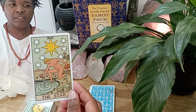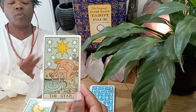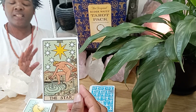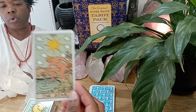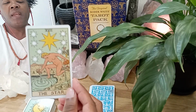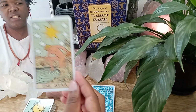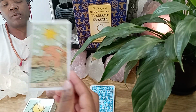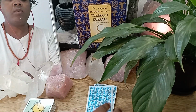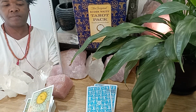The Star energy is, now that you've done all that release, letting you know wherever you go, blessings are just raining down upon you. The universe is just pouring these blessings down upon you. And the reason why this is happening is because your energy is in alignment with receiving the highest good. Remember, the highest good is always available to us, but it's only when we are energetically aligned with it that it is possible for us.